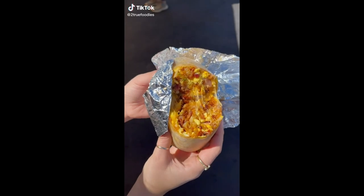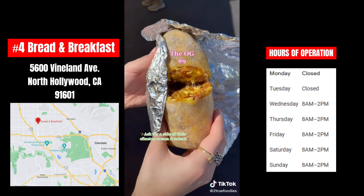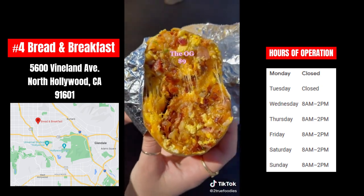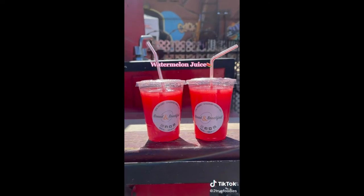Breaking news, our new favorite breakfast burrito is from Bread and Breakfast in North Hollywood. They're located on Vineland in the Circus Liquors parking lot. We ordered the OG bacon, which has crispy hash browns, cheese, eggs, and obviously bacon. They have perfected the ratio of ingredients. They also offer yummy breakfast tacos and the most refreshing watermelon juice. You cannot find a better breakfast burrito.